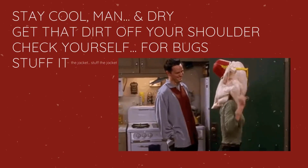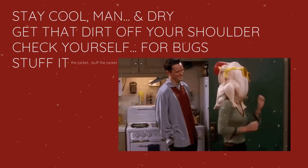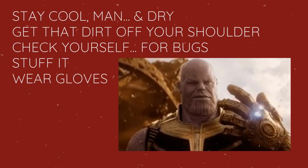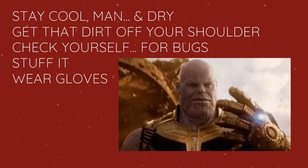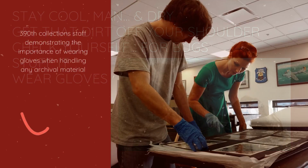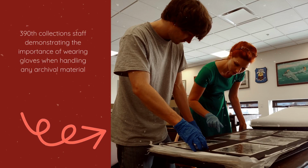4. Stuff the coat like a turkey. In order to help the object keep its shape, you should take a couple pieces of acid-free paper and lightly and gently stuff the sleeves of your jacket. 5. Always wear gloves. To make sure that any dirt or oil on your hands doesn't get on the jacket, you should always wear cotton or nitrile gloves whenever you're handling it.